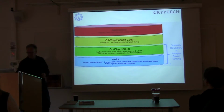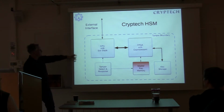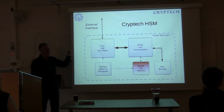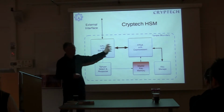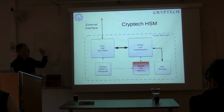I'm not going to go into detail on all the components inside, but basically we have a CPU with a software stack. We have PKCS 11 protocol handlers, and we are using CryptLib by Peter Gutmann as a middleware. And the CPU and the software can talk to the FPGA, where we have things like the SHA-2 and the Keccak accelerators, and of course the random generator.